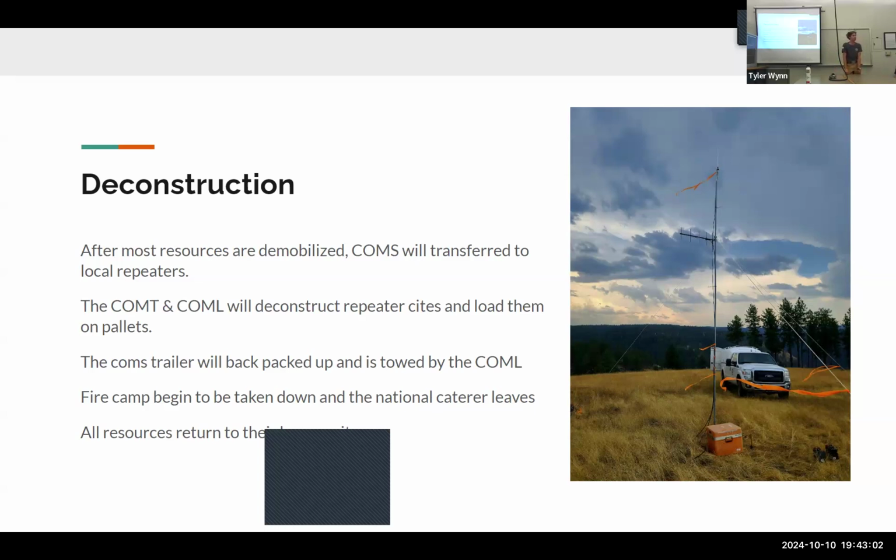And if you're with the incident command post, sometimes you get to have a little bit of fun afterwards. Just realize this is recorded, so. Yeah. The national caterer leaves, which is always an unfortunate thing to see them go. So they usually will pack you a few lunches and then go away.